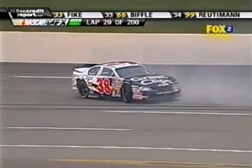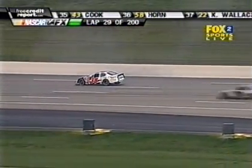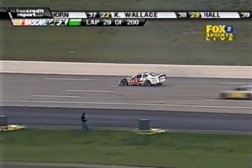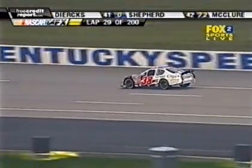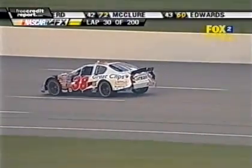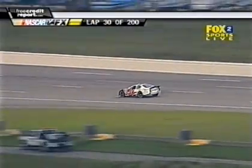Oh, trouble. Jason Leffler, the 38 car. The 34 car, hard impact with the inside of the wall on the backstretch there. That's Jeff Fuller in the 34 car. Jason Leffler gets his car moving.